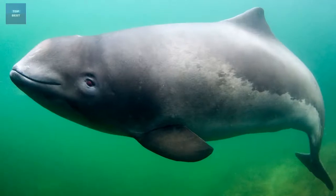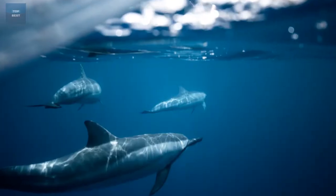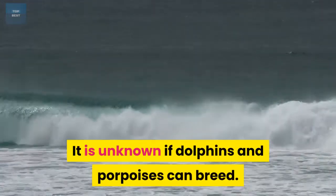Another easy-to-spot difference is that porpoises have a solid, triangular dorsal fin, while dolphins have one that is curved like a hook. It is unknown if dolphins and porpoises can breed. Some believe that they are genetically capable, but that they dislike the idea.